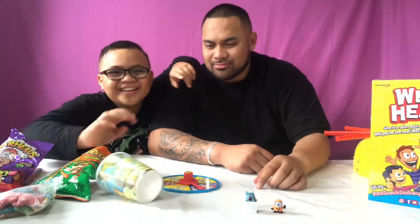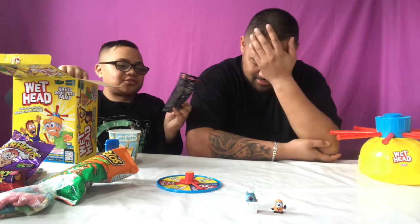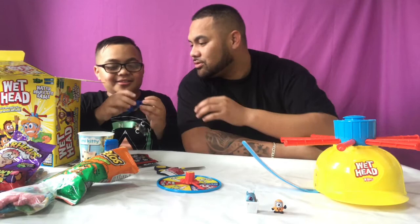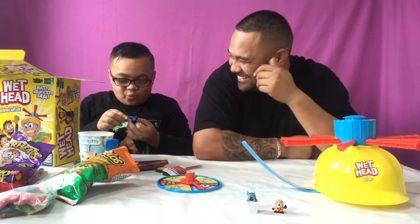Okay, guys. I get to pick out 2 blind bags. Okay, so I'm gonna pick out my first one. And my first one is Transformers. That's cool. And my second one is Star Wars. Ooh, which one is this? Okay, guys, I got Optimus Prime. Did you? Yeah, look at it. Wow, that is cool. Mm-hmm. Broken.